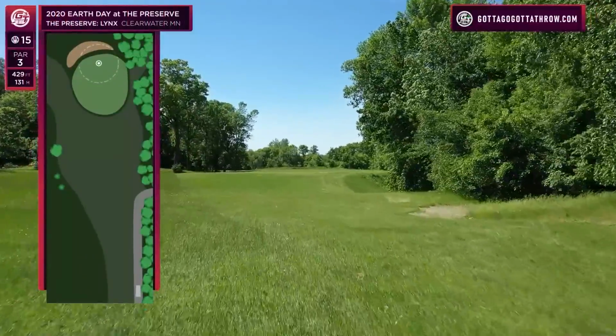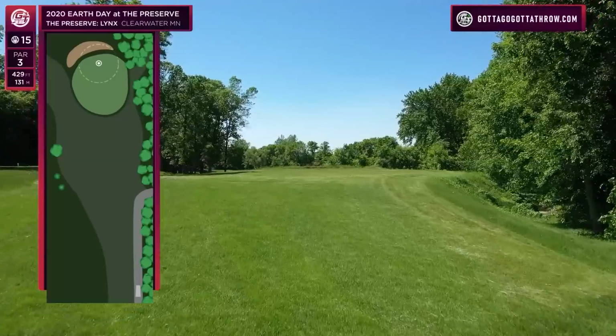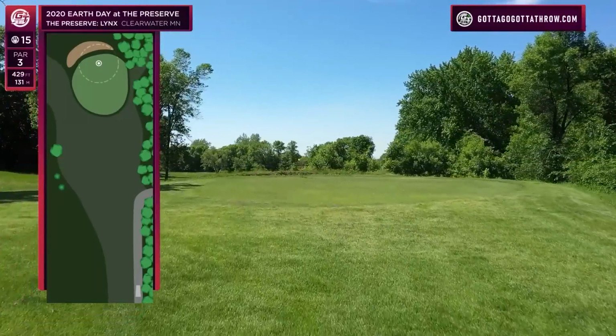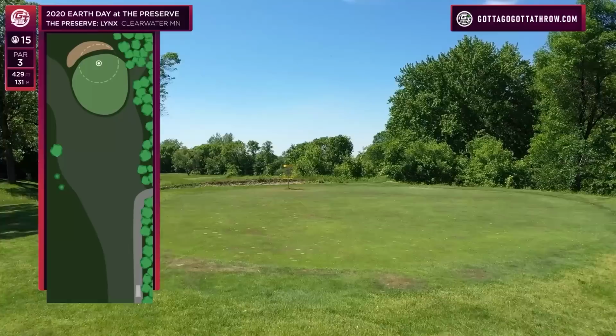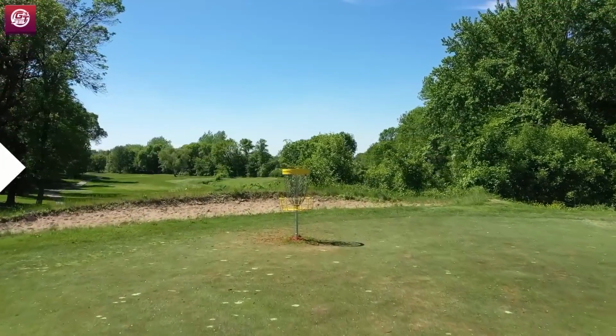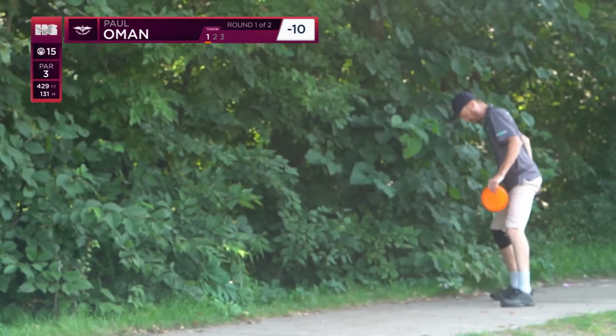Hole 15. Speaking of those par 3 400-footers, this is one of the most difficult par 3s on the course, I believe, because the green is on a golf green, so your disc is going to travel really fast, and if you go too deep, you're in that bunker, which is hard to get good footing in. It's like putting in snow almost.